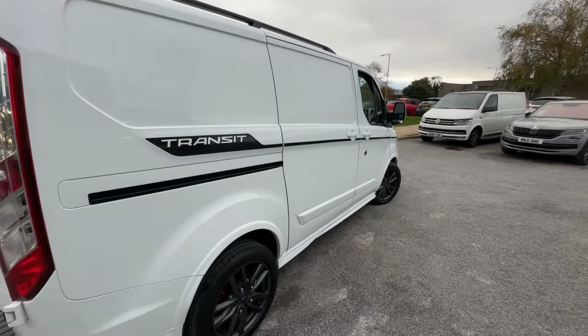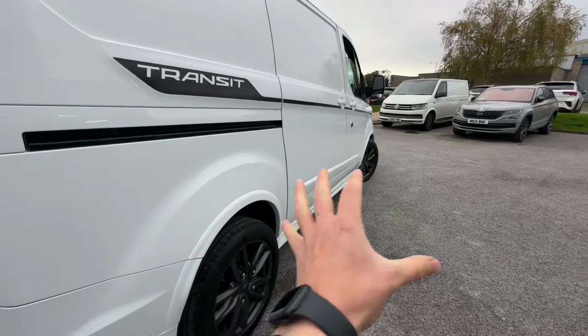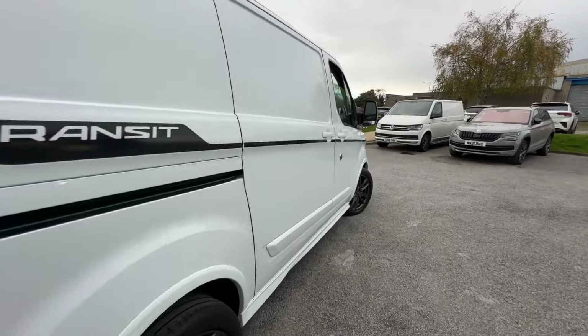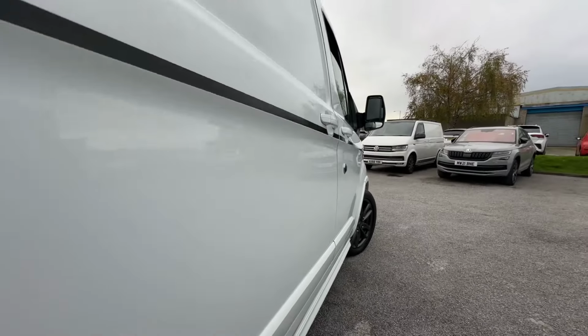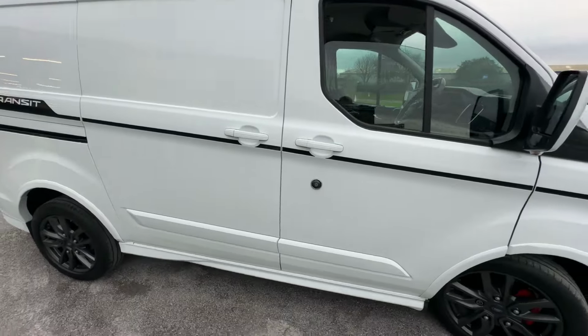Looking at condition here, then down the driver's side, you can again just look in those reflections and you can just see how clean and straight this is. Very little really in the way of any marks or dents. It's just in really good order. There's a tiny little pin dent just here, which again we may be able to get our dent guy to have a look at. But yeah, there's not much I can fault it on really.